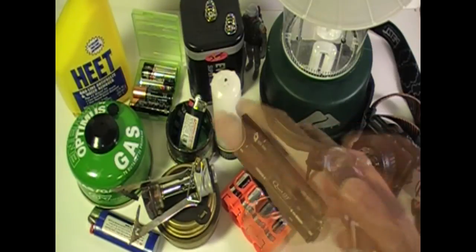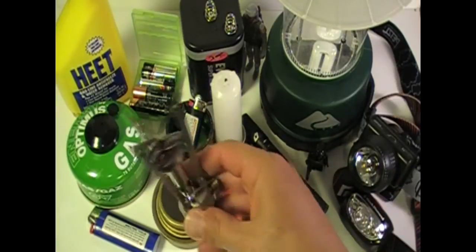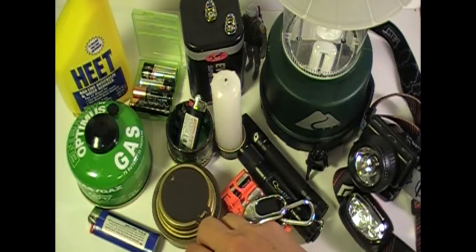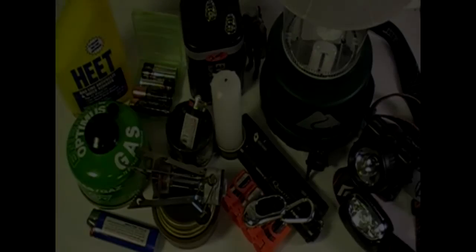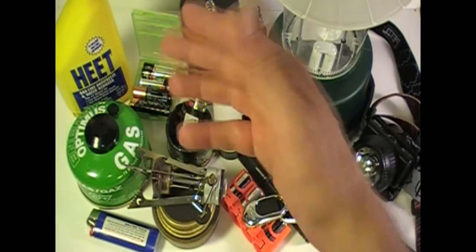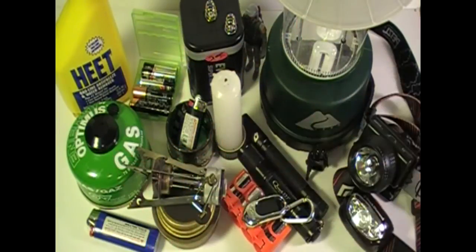Different types of means to cook. Maybe a hiking stove, maybe a propane stove, alcohol. You can use something like heet or denatured alcohol, gas, propane. Maybe you have a propane camp stove, maybe you have a grill, propane grill. All these things are good to have, just in general.